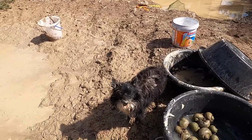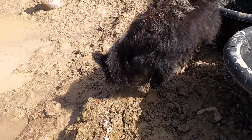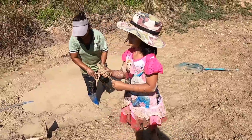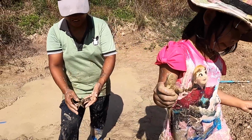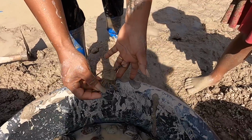Bebo, I remember when you first came to the farm, you were so pretty. What's happened to you? I wasn't. Oh no! Quick, quick, quick! Leo, Leo, Leo! See? See, I wasn't joking. She's the master. Oh, hang on a minute. We got a crab. That looks painful, love.